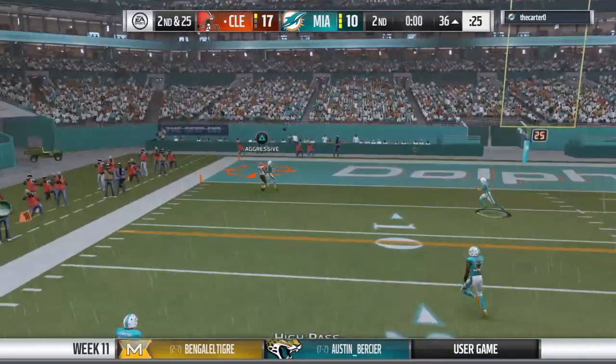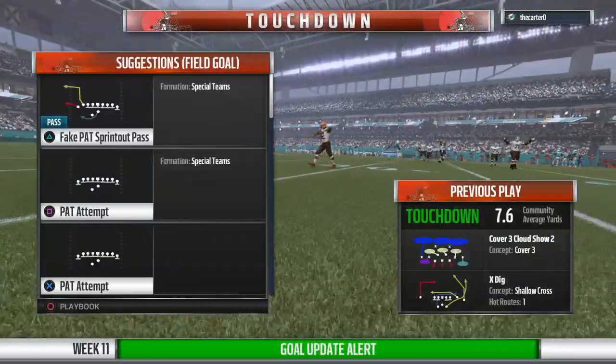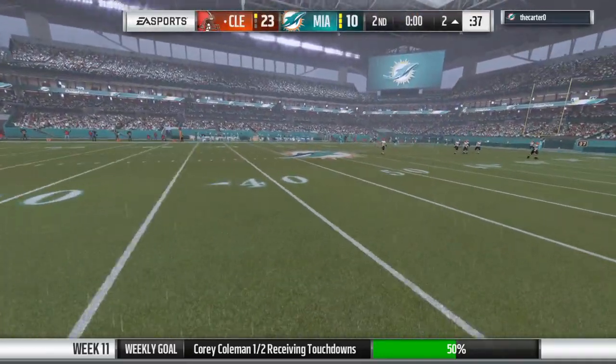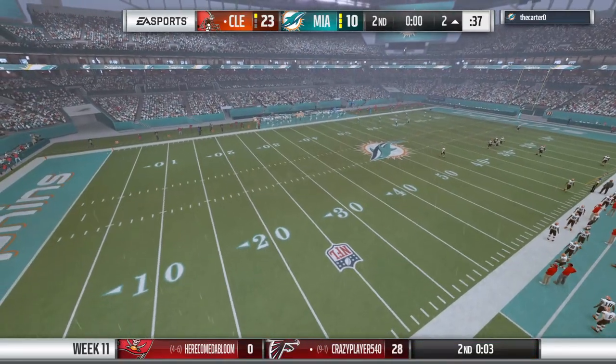He's going to rifle one deep left side. Now a battle for the football. It's caught. It's a touchdown. Corey Coleman as time expires in the first half. And the Browns add six to their lead.